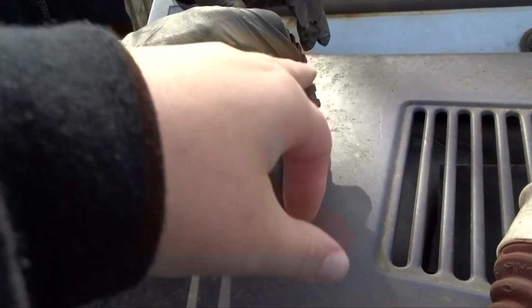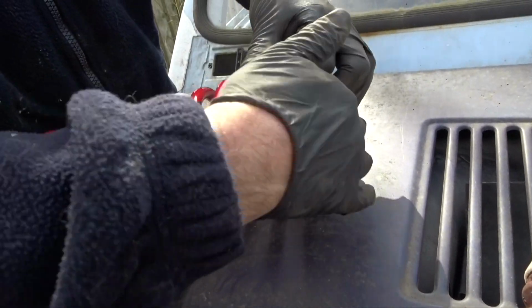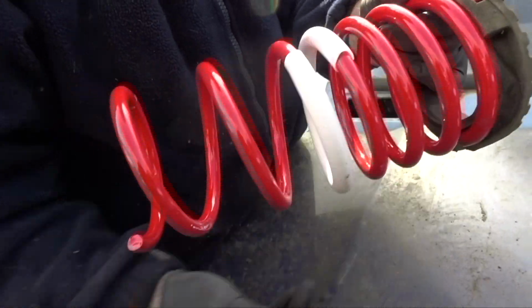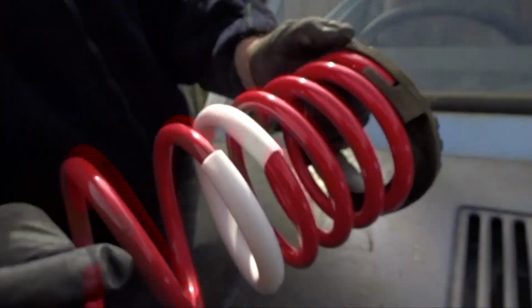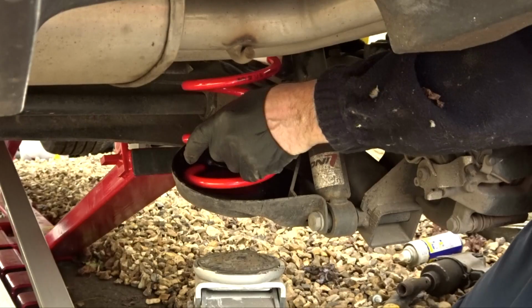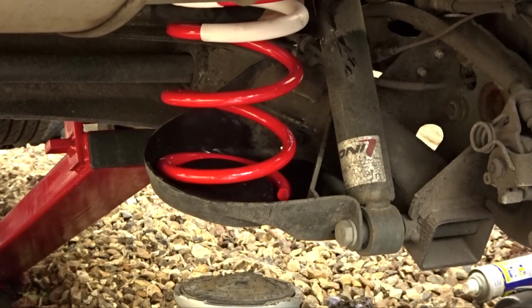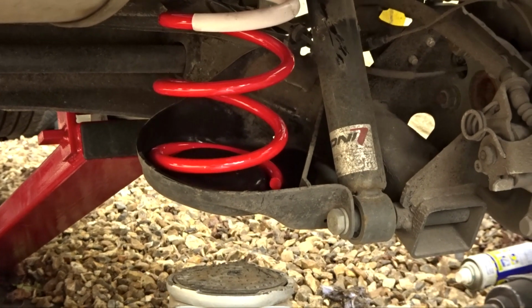So this bit will hit against the bump stop ultimately. This goes around the bump stop, in the middle. Yeah, it's all located properly. Yeah, it fits into here, doesn't it? Nice little groove, and it sits in there. I think there's a little groove that catches the bottom of the spring. Is there? Yeah, it looks like it.